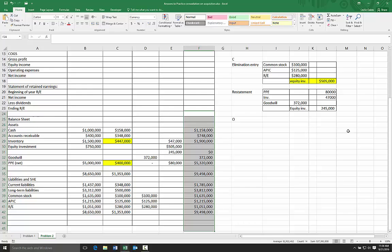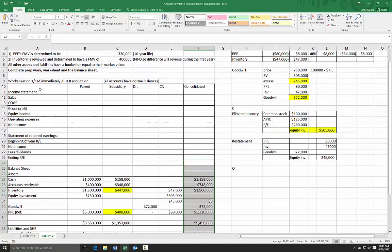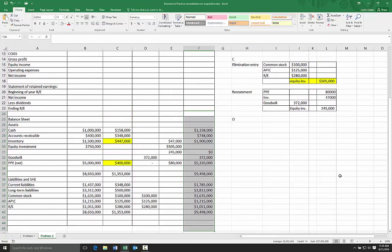So an easier way to do that is to assume that everything that's in the parent and the subs columns are the normal balances. If they're not, we're going to put them in parentheses. So if we had, I don't know, negative sales, we couldn't have that. But let's say we got so much tax back or something that our operating expenses were positive. That's impossible too, but let's just say they were, or we had a loss in net income. That would be in parentheses to represent the opposite direction.